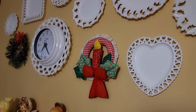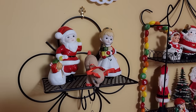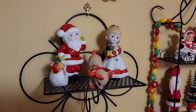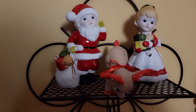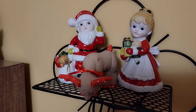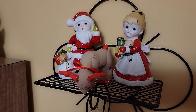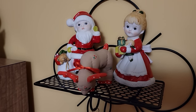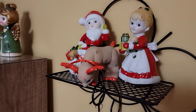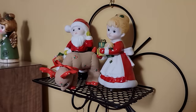I think it's fine. So I have shared this adorable little couple of kids. I assume that's supposed to be a little guy in the Santa suit. They're Taiwan bisque. I found them at a thrift store too. I do try to thrift most everything that I decide to purchase, unless in an antique mall it's kind of special and it's a really good price.